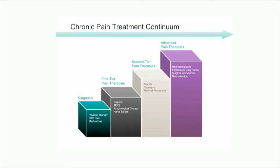Spinal cord stimulation offers a chance for people to control their pain with greater ease and improve their quality of life. Before heading down that path, it's important that this is coordinated in a team environment. We call this a multidisciplinary environment. Because of its nature, chronic pain requires a long-term strategy, and spinal cord stimulation is just that.